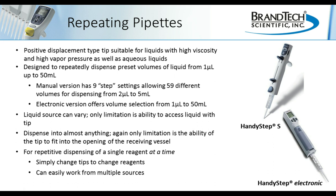Repeating pipettes are very flexible tools to have in the lab. They're great for repetitive dispensing of a variety of reagents in a wide range of volumes. Because the tips used with these instruments are positive displacement type tips, where the piston comes in contact with the liquid dispensed, they're suitable for highly viscous and volatile liquids as well as aqueous liquids.